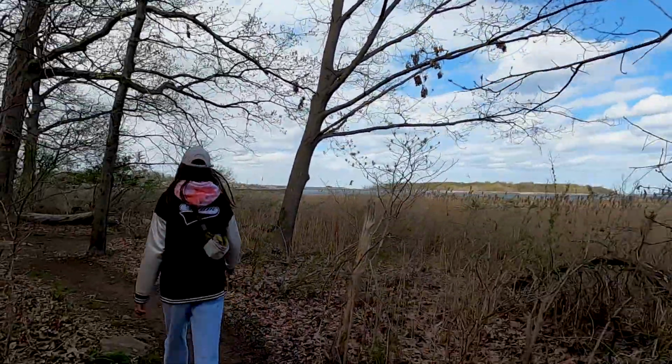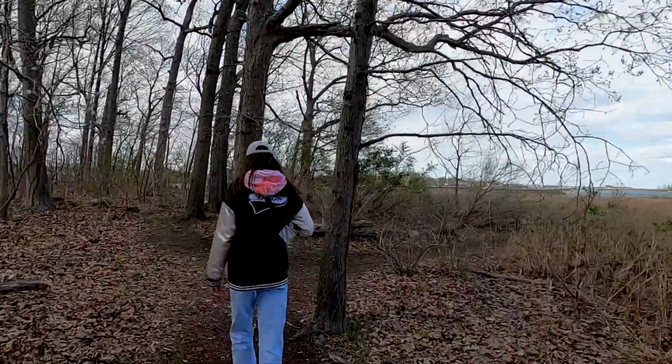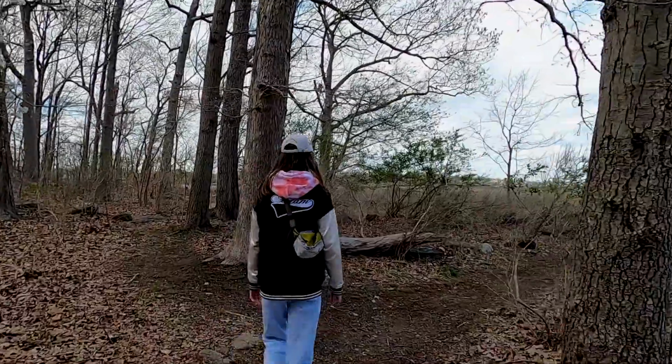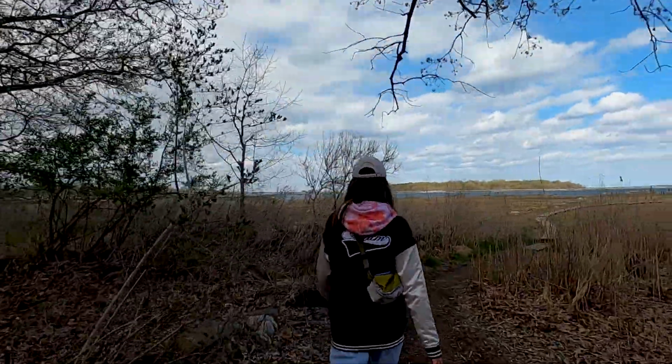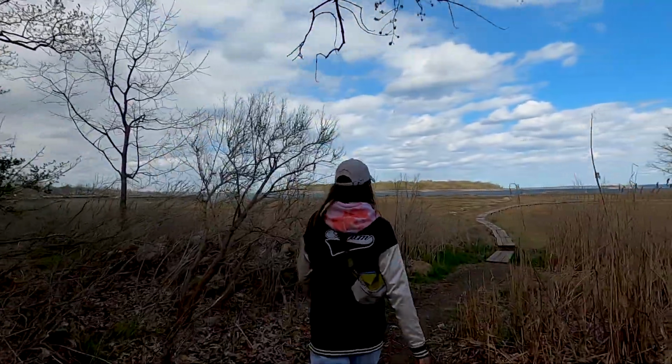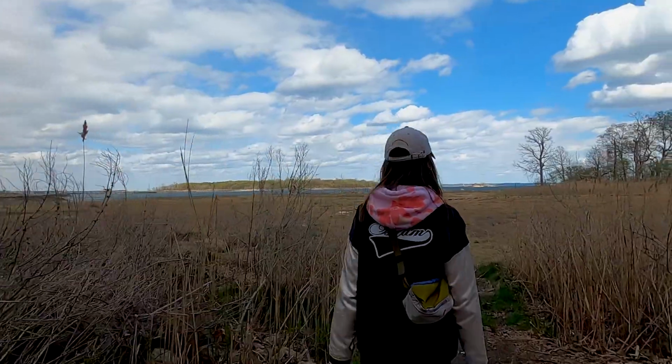Jessie's got her jacket on today. Looking good. Thank you. Part of our spring collection. I got my Journey jacket on. The hood is an extra because it was cold. Yeah, a little colder today.